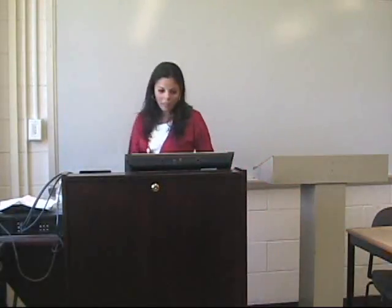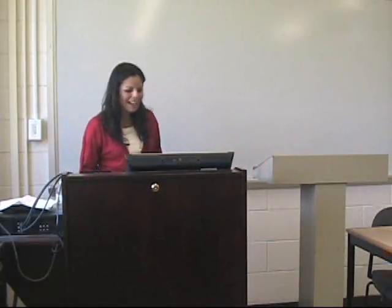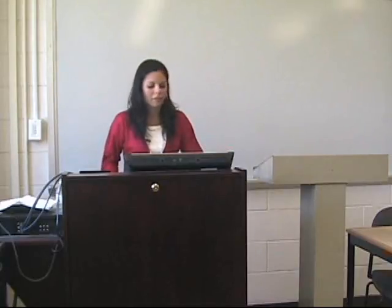So here's the area of study. You see the black dirt area right over here. We have about 26,000 acres of that land, and it's about an hour and 10 minutes north of here.